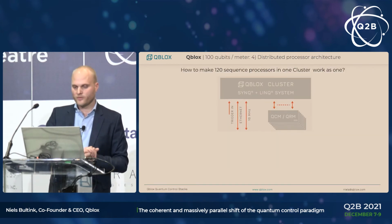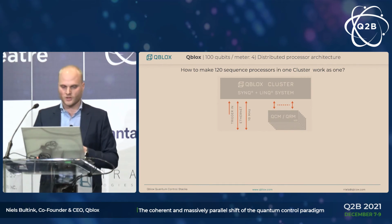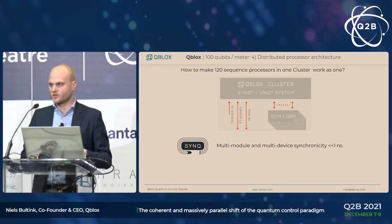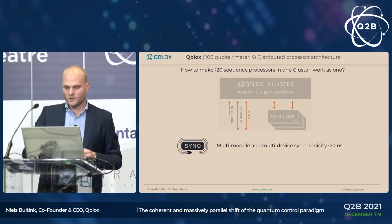So what do we have? We already have these two protocols for synchronizing the sequence processors and for sharing information in place at the level of this single cluster, where we do synchronization with a unique protocol called sync. That is a patented protocol that makes sure that all the sequence processors always start exactly at the same time, only being limited by the clock jitter, so it means femtoseconds. No issues with indeterministic timing.